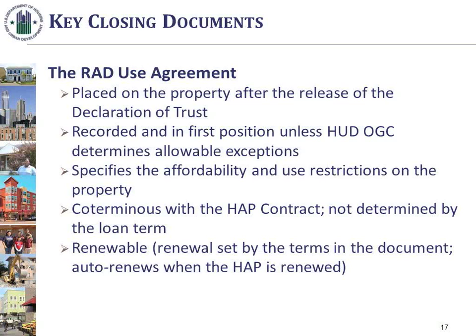It's coterminous with the HAP contract. Again, that's the term that's approved with the transaction, so it doesn't go by what a loan term might be. It goes by the term of the HAP contract that's approved in committee. And in the use agreement, it's renewable when the HAP is renewed.